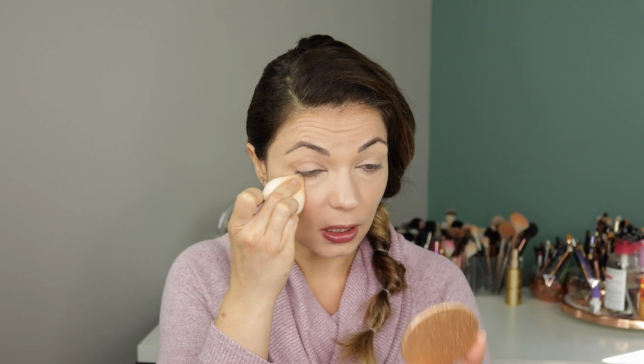I don't know, the concealer for me right now is like a B-. I feel like it's getting a little creasy. So I'm just gonna go ahead and set just the under eye area really quick so that we don't have to keep fighting this creasing. I didn't want to go through and set my whole face because I have a cushion blush to use.